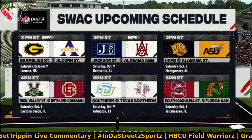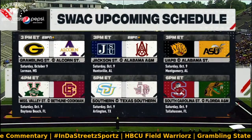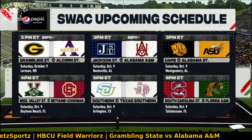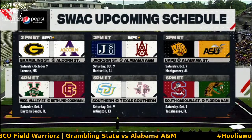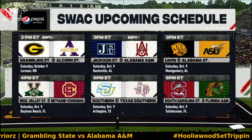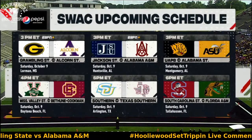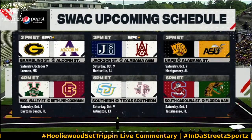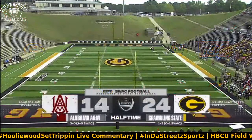Mississippi Valley at Bethune-Cookman on the 9th. Southern taking on the TSU Tigers. And then how about South Carolina State versus Florida A&M? Some good matchups. Yeah, some great matchups, and we're excited to be a part of that. All the SWAC lineup, moving forward. This lineup presented by Pepsi Zero Sugar will be on ESPN, the family of networks. You can find it there.